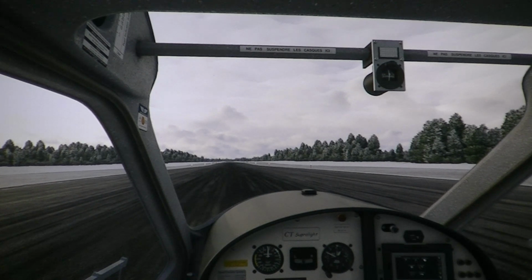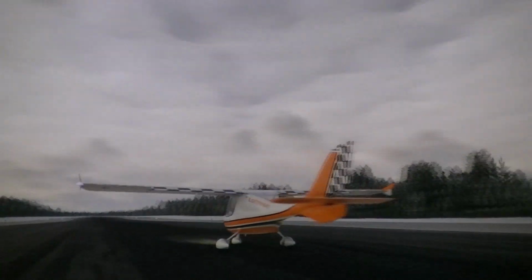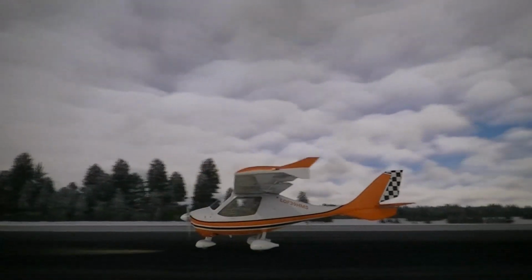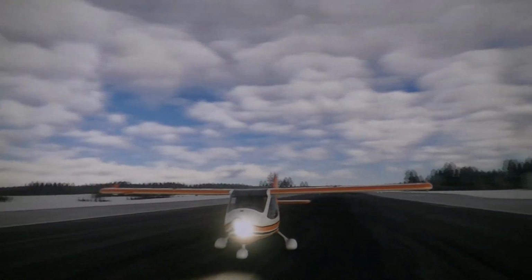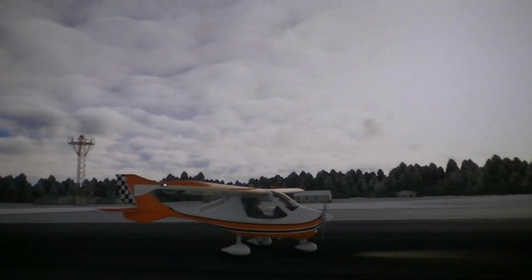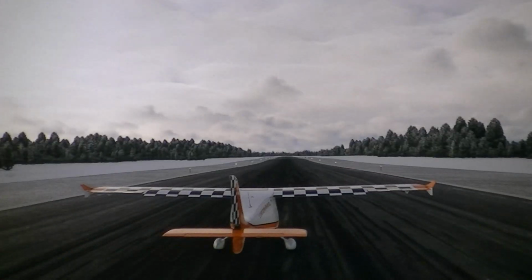So take it to the outside here, show you our airplane. Here's our little Flight Design CTSL. Pretty neat little plane, and it is little. This is a tiny little plane. Back to the inside. Yeah, see, just a tiny little two-seater.